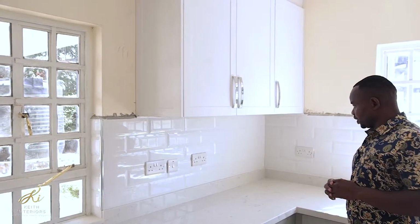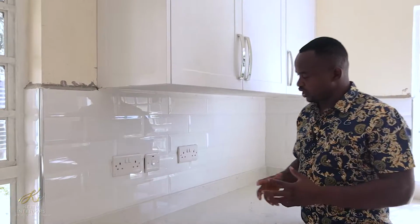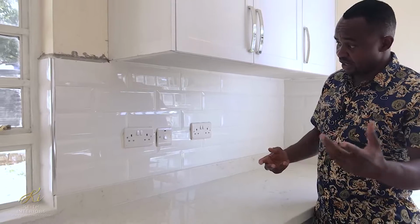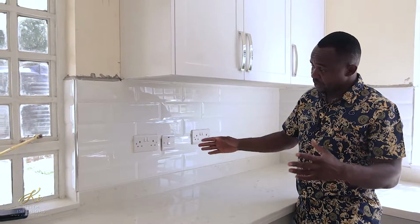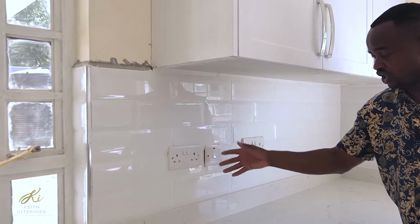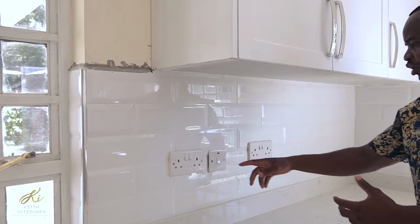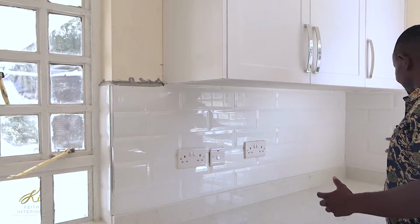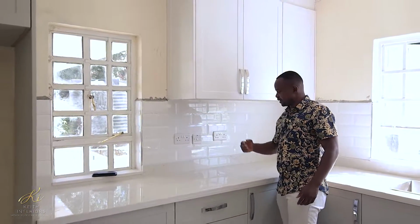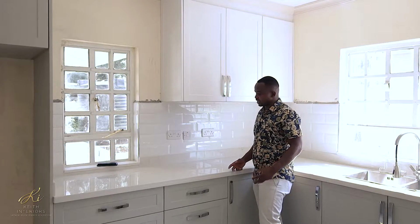Then another thing that you'll notice is the socket. Even the selection of the socket, I was not here when this was done, but once I leave here, I will advise my client that this will have to be changed. If you have a beautiful kitchen, the socket should be beautiful and all of them should be well aligned. The guy who was doing this did it in a rush, and he didn't have the end product or the end picture of what we wanted to achieve.